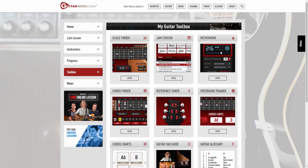There's also a toolbox section. It includes Scale Finder where you can find 5 different fretboard patterns for 20 different scales. Jam Station contains backing tracks from the lessons. You can select favorites and also jam along to the tab underneath. Metronome allows you to change the BPM, beats per measure, and sound of each beat and/or accent.